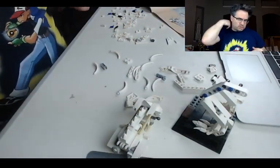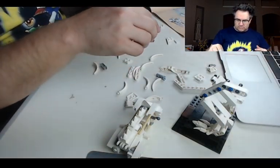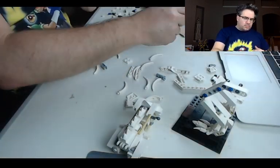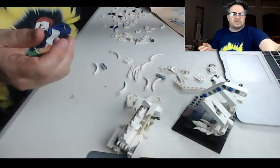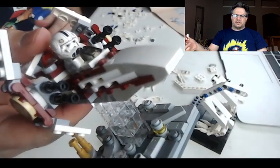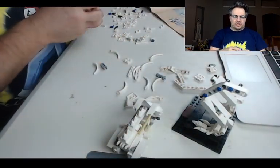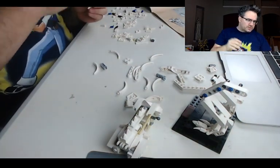Back to building. And I've lost my place. This piece reminded me of it because this stupid thing has like four of them. You can see them all stacked up on top of each other in there. But it makes for a really nice kind of slope design.